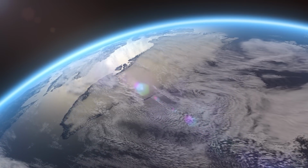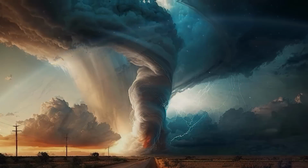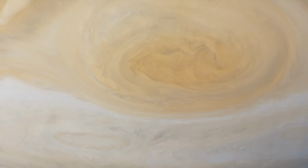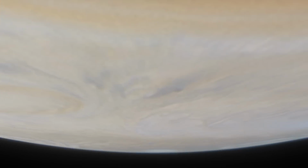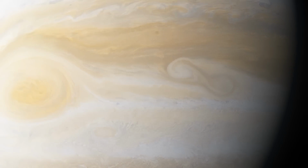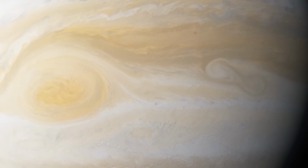On Earth, hurricanes quickly lose their strength when moving over land, but on Jupiter, there is no land, and so there isn't any friction to slow down the massive storm. It's been raging for centuries, but it looks like something strange is happening to the Great Red Spot.